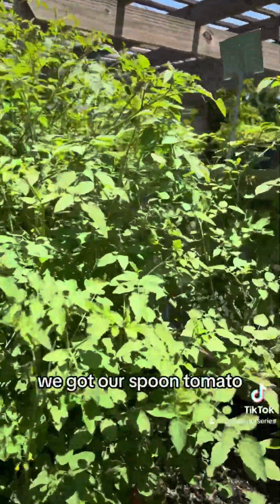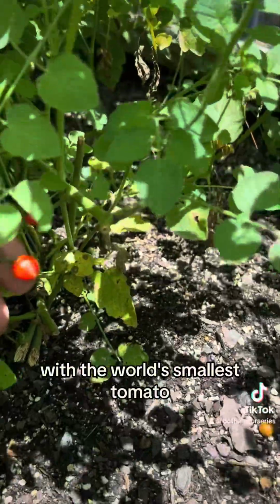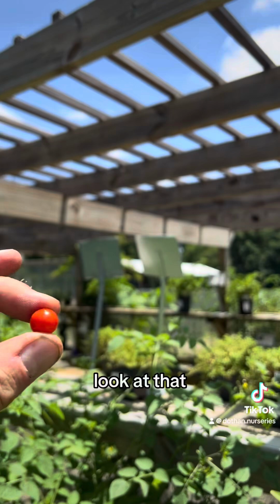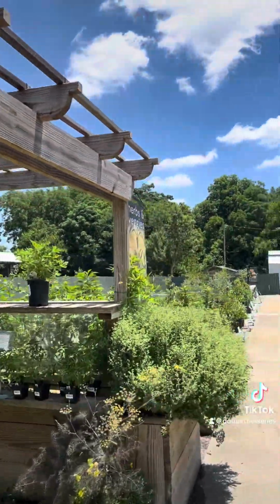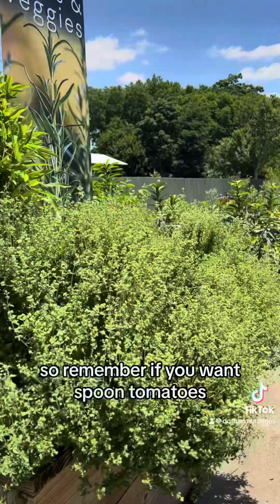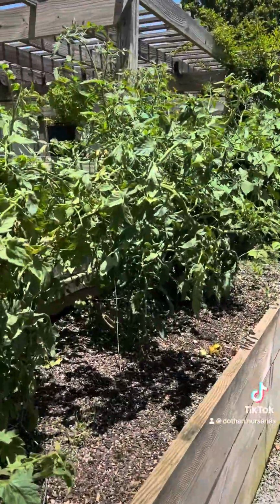We've got our spoon tomato with the world's smallest tomato. Look at that. And they taste good too. I just ate that one. So remember, if you want spoon tomatoes, we're going to have a pre-sale on those this fall, so you can make sure to get them for next year.